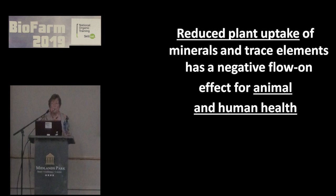Go into a big supermarket, you'll see there's a whole aisle devoted now to supplements for people, vitamins and minerals and things. If we were getting all those elements in our food, we wouldn't need those supplements.